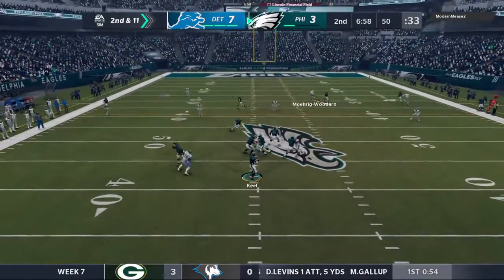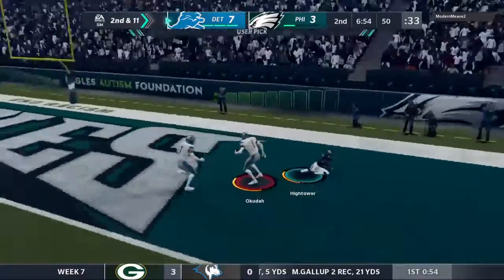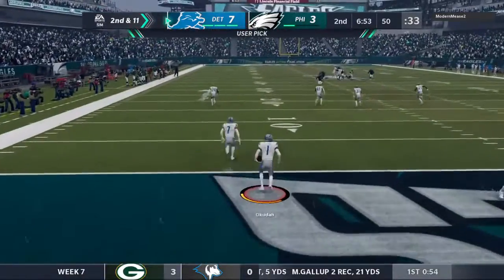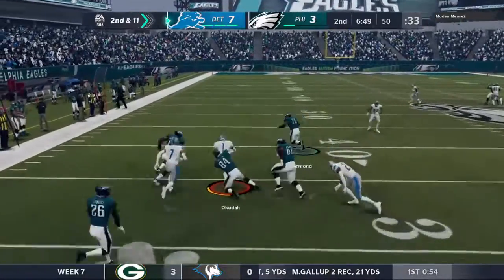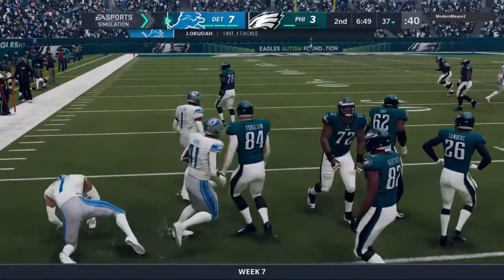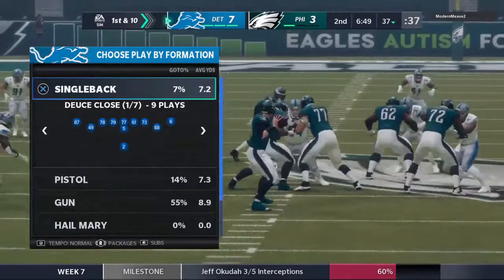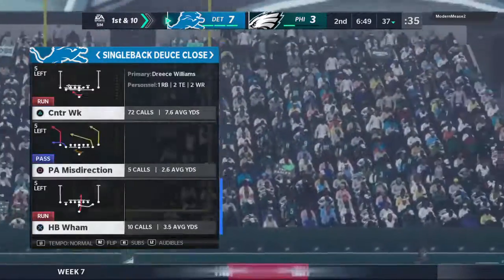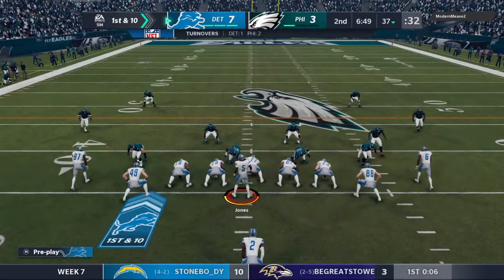From the midfield stripe, they'll look to throw. He'll take a shot for the end zone. And oh, it'll be intercepted. Picked by Jeff Okudah. And a terrific return as he'll take it up past the 35. Oh, and that's a nice job defensively to get a piece of the football. He's going to pop it into the air, and then it's the tip drill. And good concentration by him to react to it and pull in the interception.